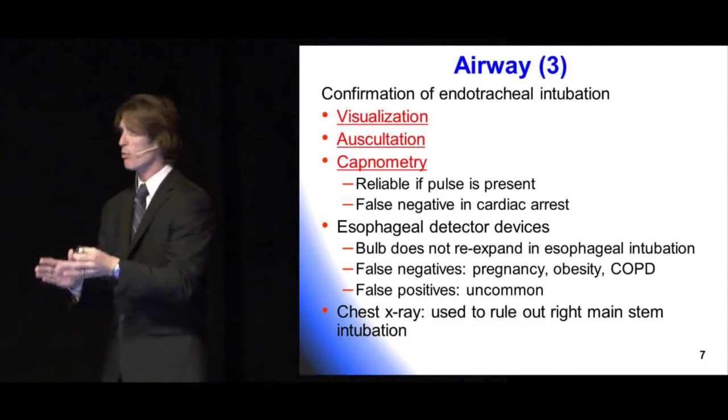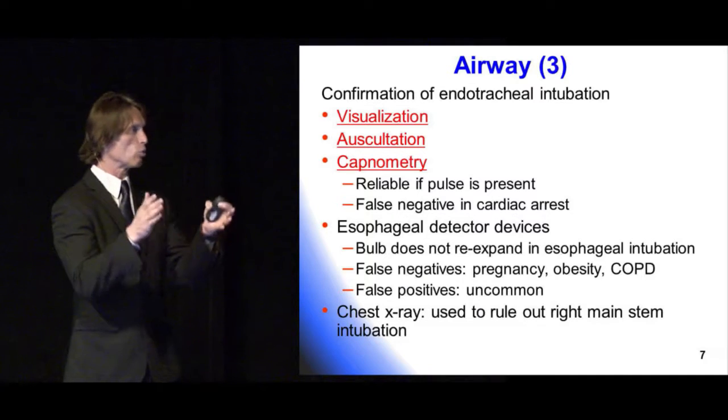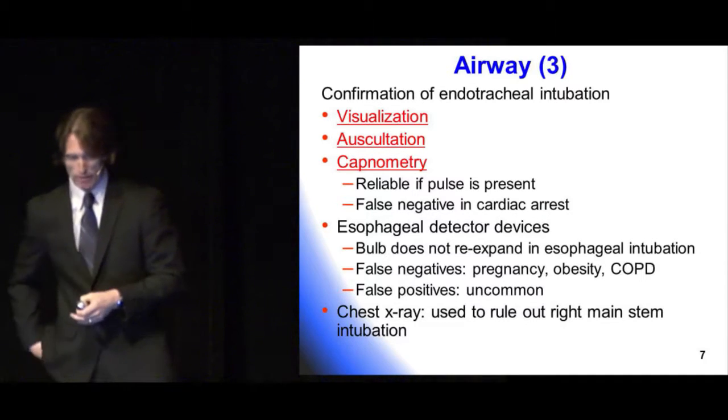I can see the tube going between the cords. I don't care about anything else. It's where it needs to be. That is the right answer for the examination.